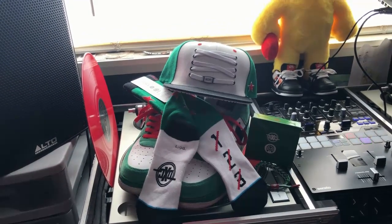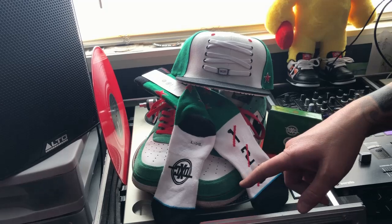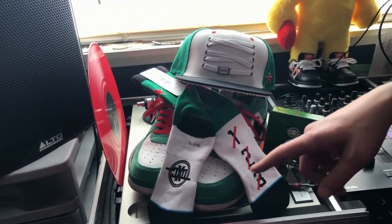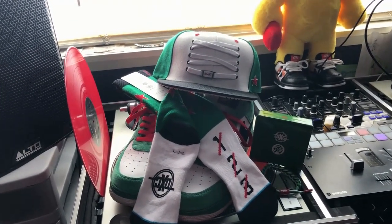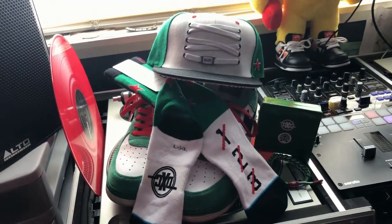Nike ID made this color available many, many years ago. When I saw it, I was like, that's the same color they use for the Heineken. So I made an Air Force One to mimic the SB. But my boy Albie from Stance, him and I worked on the 10-year anniversary sock. We did only 100 pair of these.